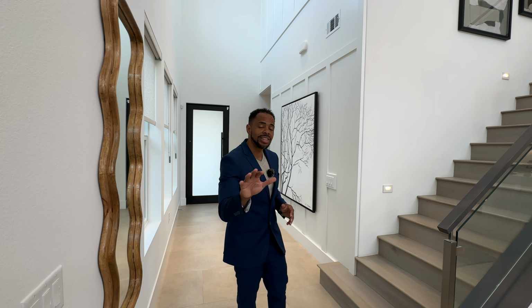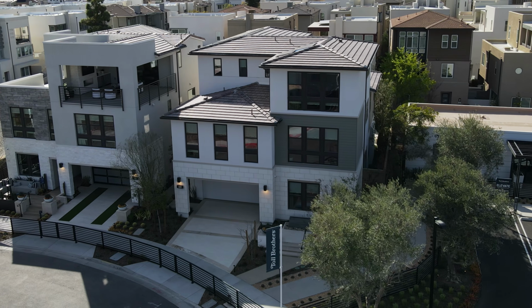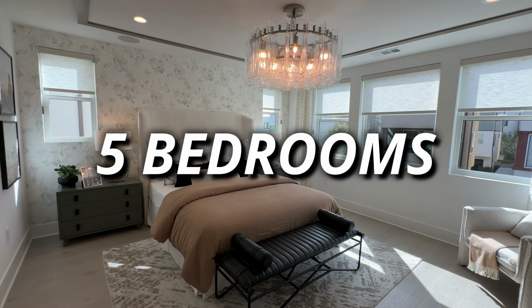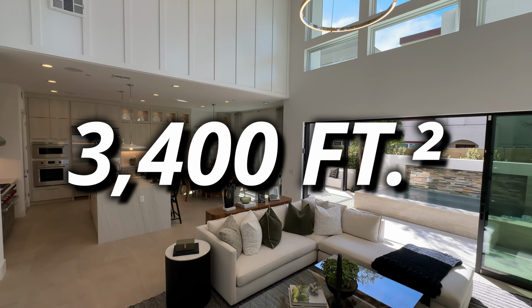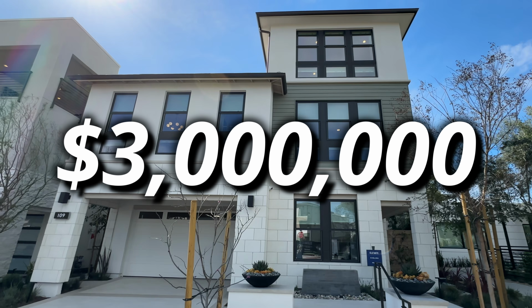Now this is the Avelina floor plan, and it's their prairie elevation. Now this home is going to consist of 3 stories, 5 bedrooms, 5 bathrooms. It has over 3,400 square feet of living space, and it has a starting price right around $3 million.